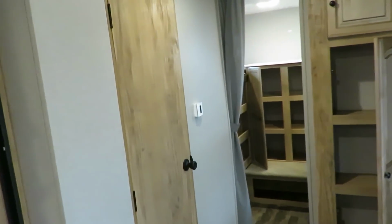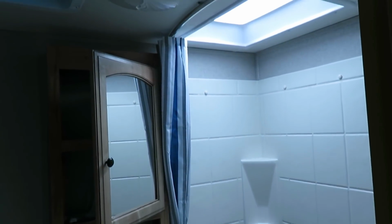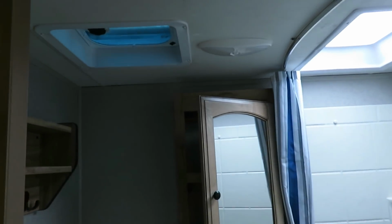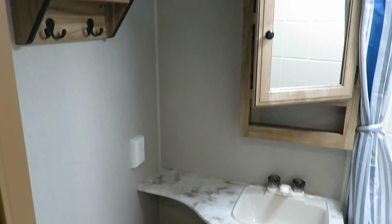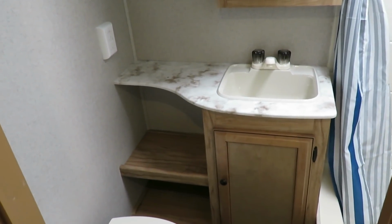Let's look at the bathroom. One of the things I like about this, again, extra tall shower. So if you're 6 foot plus like I am, this is a brand of camper you should really be considering because it gives you that extra headroom. Now I specifically left the lights off in here to showcase the extra light you get from a full skylight plus power vent fan. And I do like that extra little towel hanger right there. Again, where you don't have solid surface countertops, you still have thermofoil sealed membrane counters.